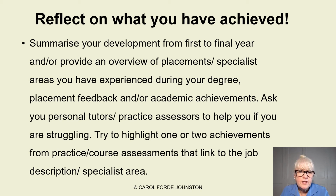And looking at placement feedback and looking at your strengths, what did your practice supervisors say about your placement and your skill development, and looking at academic achievements. And you can ask personal tutors, practice assessors, supervisors to help you if you're struggling with this. And then it can help you to highlight one or two achievements from practice or from course assessments that link to the job or the specialist area that you're applying for.